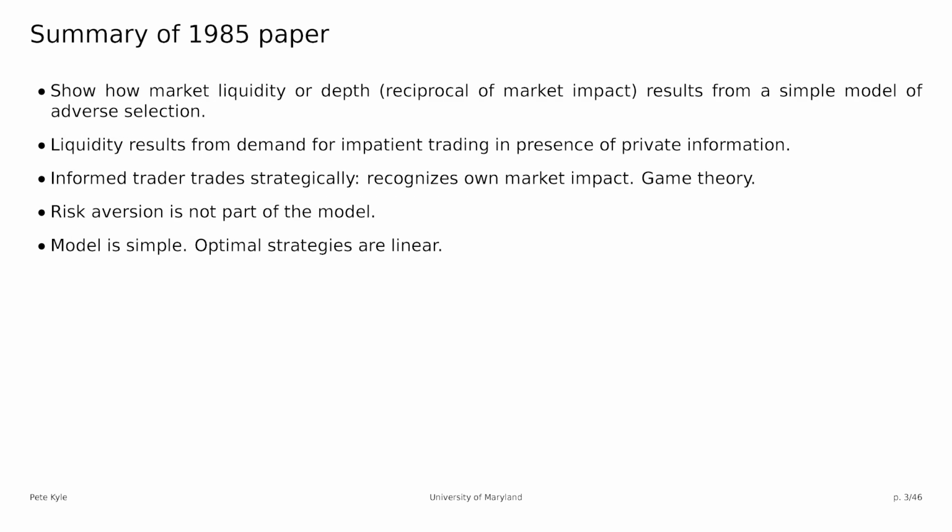Okay, so a summary of my 85 paper is we want to show how the depth of the market, or market liquidity, can emerge from a game theoretic model. It's real simple. It has some adverse selection in it. It also has market power in it. And I think market power, or strategic trading, might be the biggest innovation there. So you have these different types of traders. The liquidity traders demand instant execution of their orders. They're very impatient. And you have an informed trader who trades strategically, is very smart, understands what he's doing. And what he winds up doing in equilibrium is to trade gradually. And the effect of that is to smoothly incorporate his information into prices. But as he does that, he maximizes his profit.